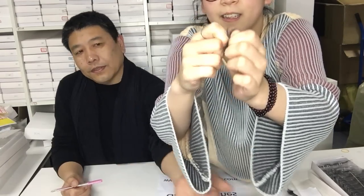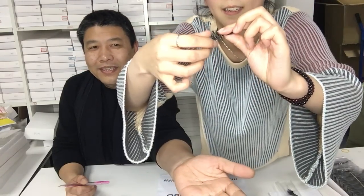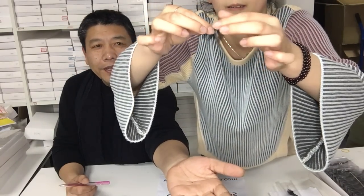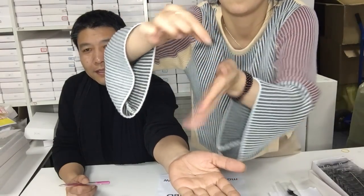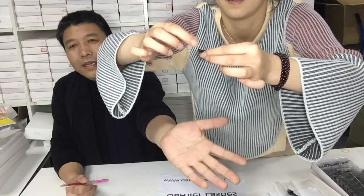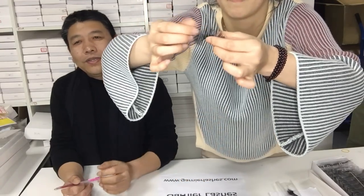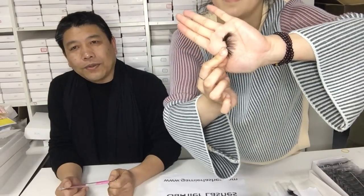So we do a rolling test. It's rolling the eyelashes. I put my hand below it, and then we can see whether any eyelash hairs will fall down. So you can see my hand. Not even one hair falls off from the eyelashes. It is very firm, lightweight, and fluffy. Very beautiful. It's the best quality.